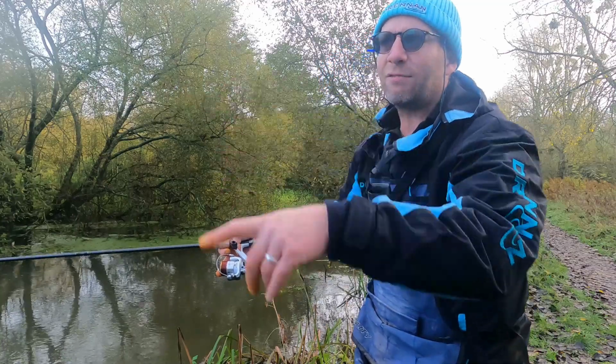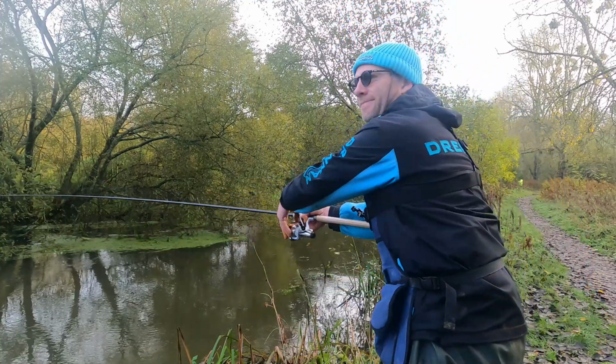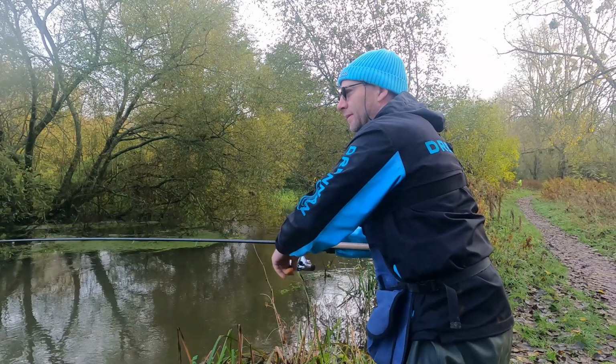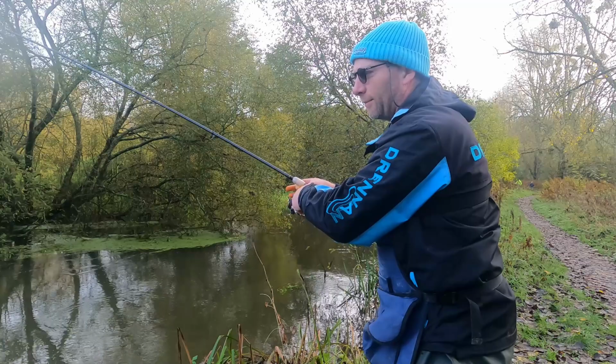Yeah, look, it's right at the end of the run. It goes, under it goes again. It really is a long way down. I don't know whether they just want to sit there or whether it's my feeding. I can't throw it up anymore upstream.